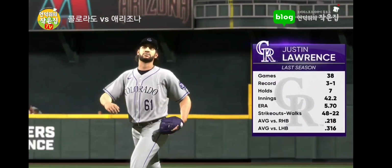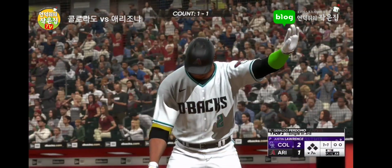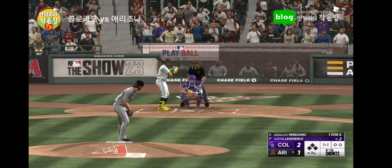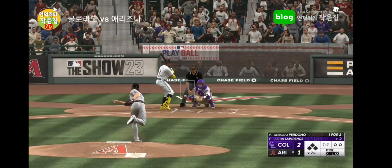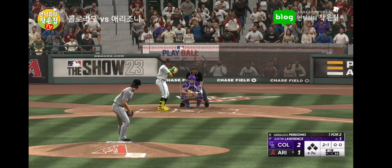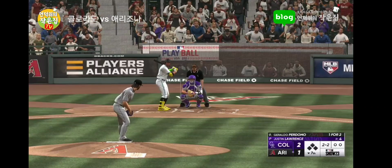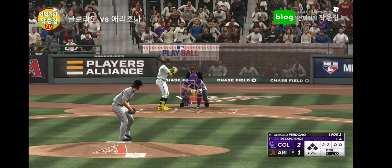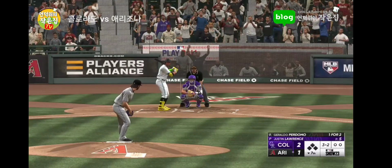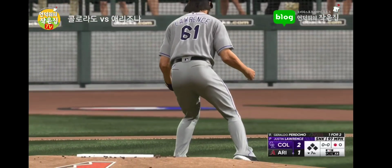Back now, and on the mound, the closer, Justin Lawrence. And this guy can bring it velocity-wise. Number 61. Geraldo Perdomo stands in now for the Diamondbacks. The tying run at the plate. Two balls, one strike. And a foul ball. Here's a 2-2. And that one off the outside edge. That's a really good take. Swing and a miss, and he struck him out.